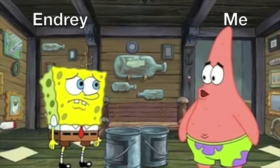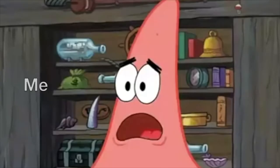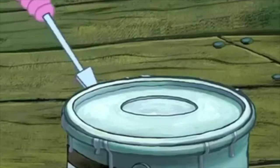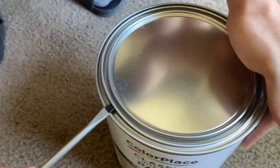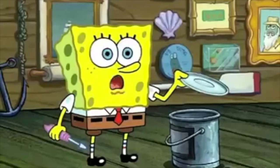We should open these cans of permanent paint now. That will never, ever come off. And if we get it on anything, Mr. Krabs will cut our butts off. And mount them on the wall! Careful, SpongeBob! Patrick, the lid's already off.